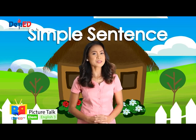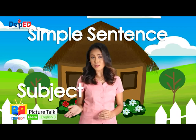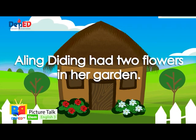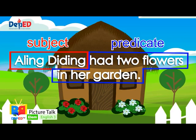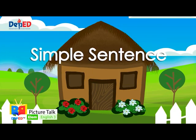When we say simple sentence, it has one independent clause that has a subject and a predicate. For example, Aling Diding had 2 flowers in her garden. We have the subject, Aling Diding, and the predicate, had 2 flowers in her garden. It tells us a single idea. That is, Aling Diding having flowers in her garden. This is a simple sentence.